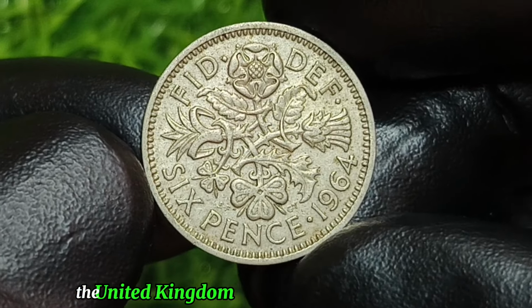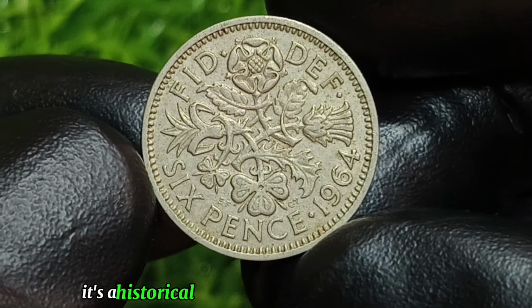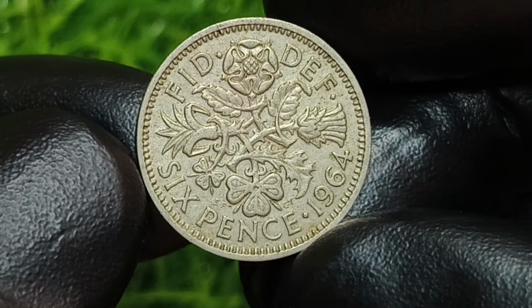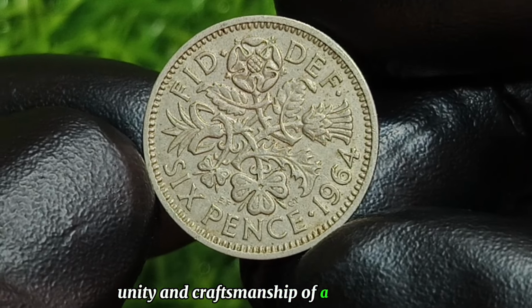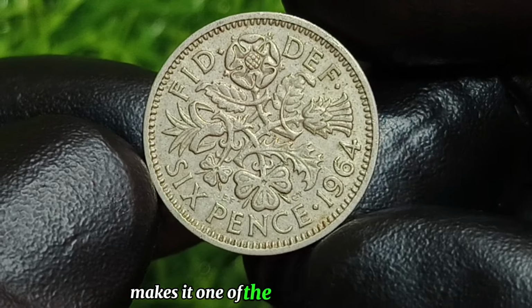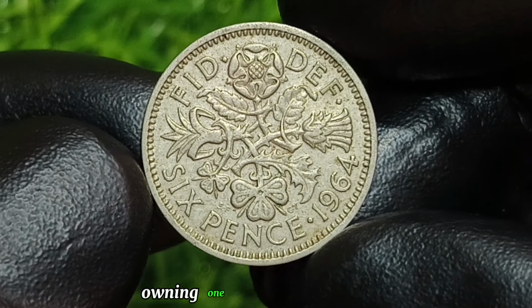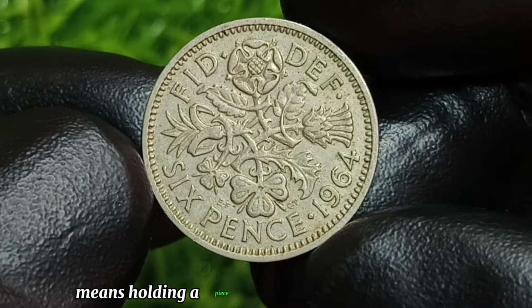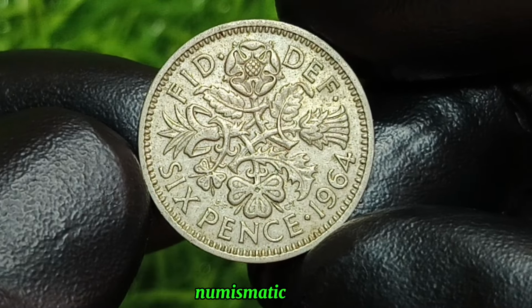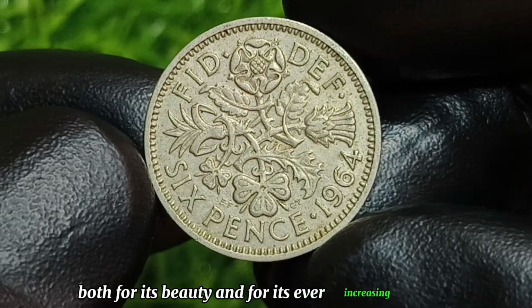The United Kingdom sixpence 1964 is not just a coin. It's a historical treasure that captures the elegance, unity, and craftsmanship of a bygone era. Its growing value in today's auction market makes it one of the most sought-after small denomination coins among collectors. Owning one in very fine condition means holding a piece of the United Kingdom's rich numismatic legacy, a coin that continues to shine brightly both for its beauty and for its ever-increasing worth.